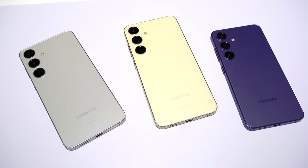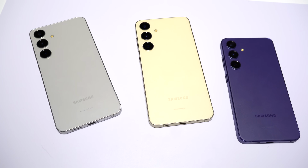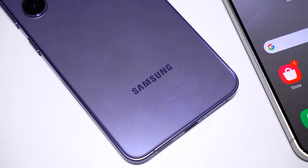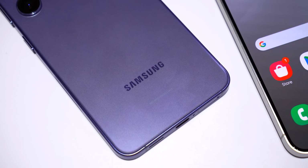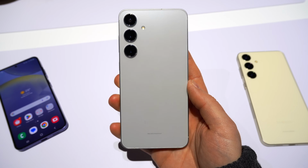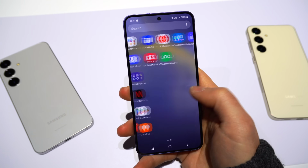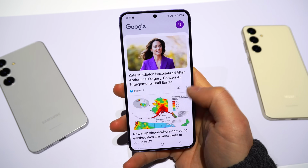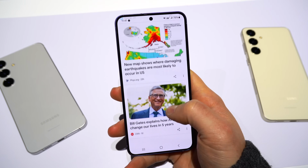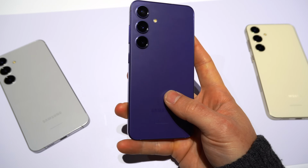Speaking of longevity, the S24 and S24 Plus also get a slightly larger battery. There's an even 4,000 milliamp capacity for the smaller phone and a 4,900 milliamp battery inside the Plus. Now that's not a huge change versus last year, just a couple hundred milliamps, but more is always better, and hopefully these phones do last a little longer during day-to-day use, but stay tuned for my full review where I'll put that to the test.